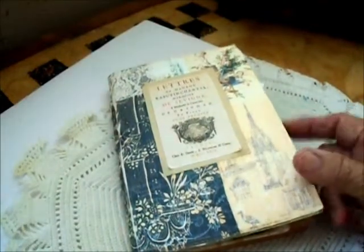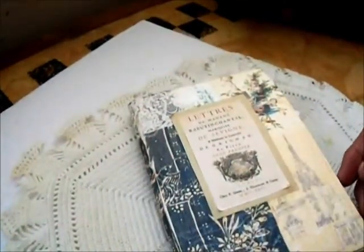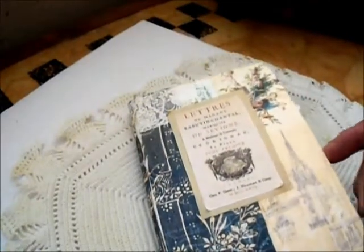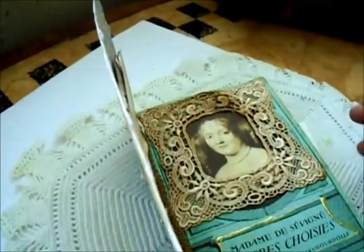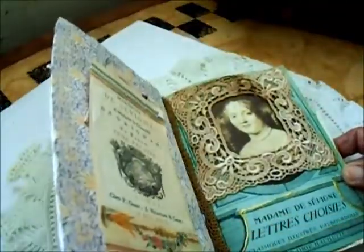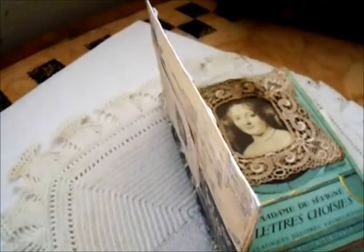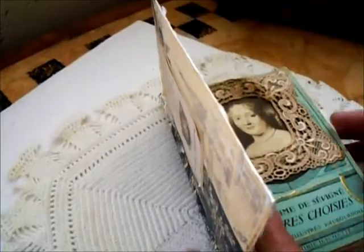Back to business. I was going to show you a book I'm working on. It's taking me a little while to work on it because I want to get it right. It's a book of letters, and it's old, several centuries ago, by this French lady called Madame de Sevigne. I don't know how you pronounce her name exactly, but that's her name.